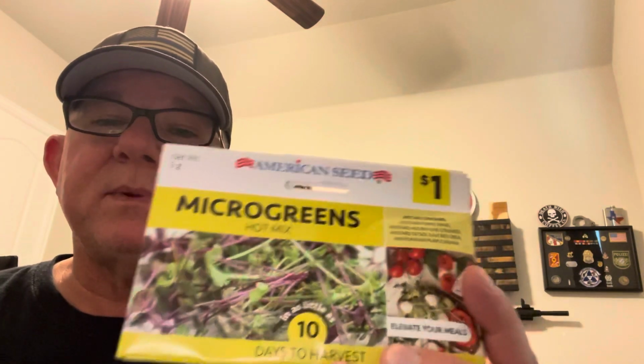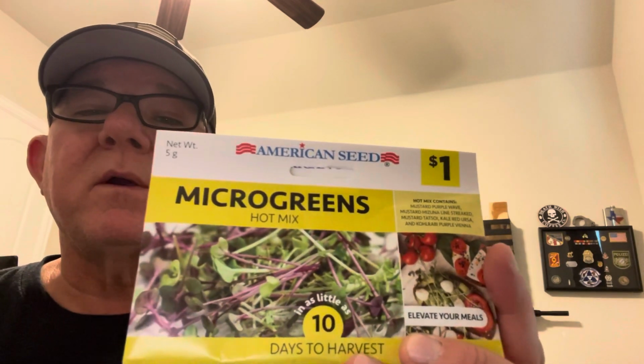I'm not a person that has a really good green thumb. I've had gardens before and grown tomatoes and peppers and such. But I thought this for $1 was a pretty simple, cheap thing to go for.